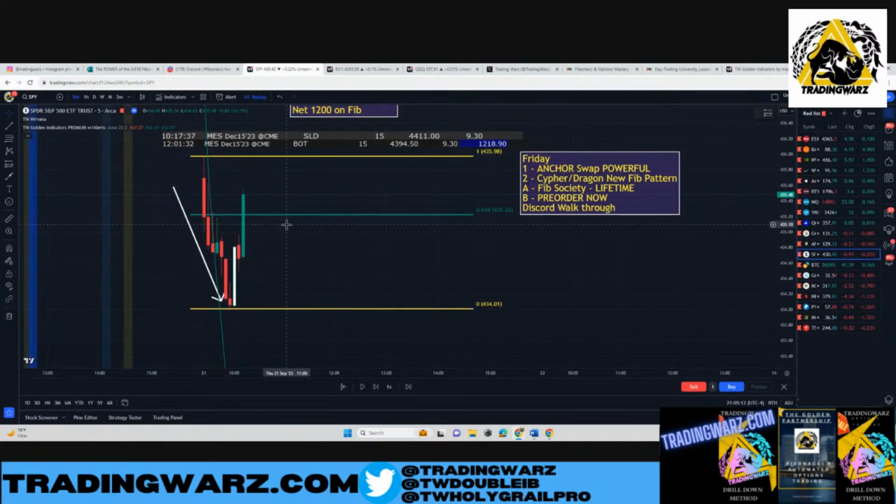Obviously, if you're going to take puts, it's going to be better when it's green. When the chart is green, you're going to get a better deal than when the chart is red because of the fact that you're going against whatever the chart is showing you, whatever the trend is doing.